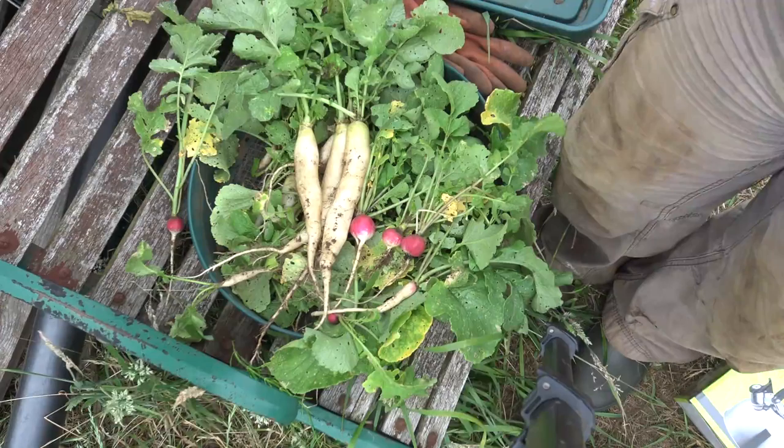Well, as you see, we've got a wonderful harvest today. We've got onions ready, we've got garlic ready, there's more currants, it's just coming through all over the place. So today has been a really good day, and I'm going to take it all home now, and I'm going to turn it into a supper.